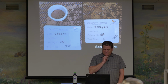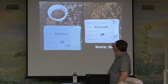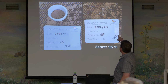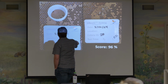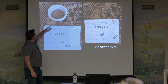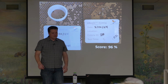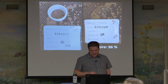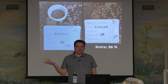In fact, I learned after that this can sometimes stimulate them to hatch early. So you see some of them are coming out of their cells. Well, I got one. I guess I should have known that. It looked like one was emerging. Maybe even 2 were. But anyway, my score was 96% of the cells that were sprayed there were investigated by the bees. That became a breeder queen.